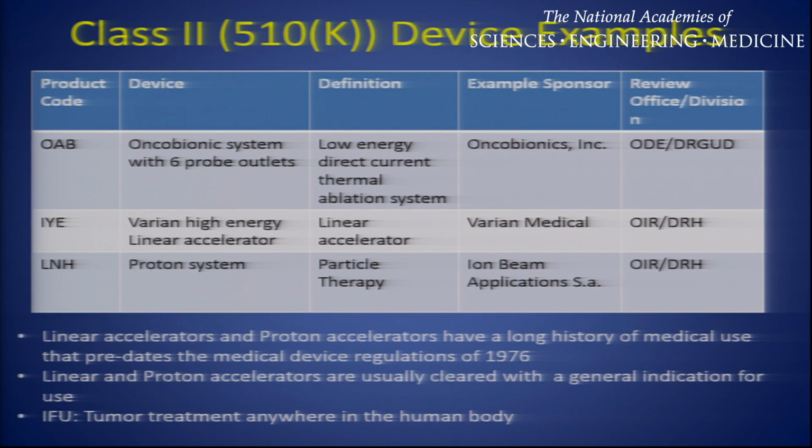Three examples of 510K devices are the low energy direct thermal ablation system, again reviewed by ODE, Varian high energy linear accelerators, and proton systems are also examples. Those, as I said, are reviewed by the Division of Radiological Health. And I wanted to mention a couple of things about the linear accelerators and particle therapy.